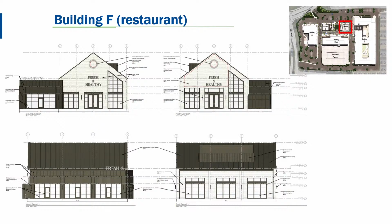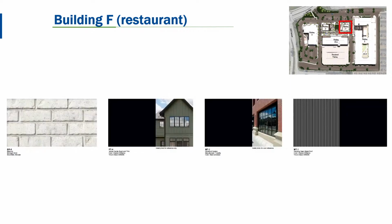Moving on to building F, this is also a restaurant. I'm calling it 1.5 stories. It is around the same scale as the other restaurant at 33 feet to the top of its roof. It also has garage doors that open to the pedestrian plaza with pedestrian scale lighting on all sides. A good combination of brick masonry material and glass. Here you can see, it's a little hard to see, a little easier in the petitioner packet, that masonry material and the Hardie material that's part of building F.